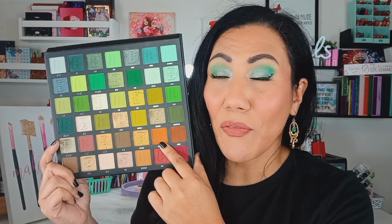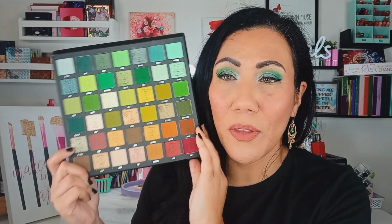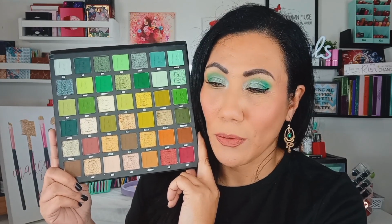I also have the Fiery palette, which is a 9-pan that was part of the kind of reddish orange color story that they were doing. And these 4 shades are very similar to the ones that are in that palette. But this palette, if you love green eyeshadow as much as I do, this one is stunning.